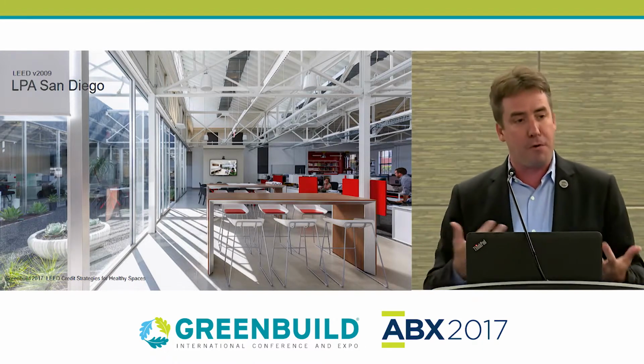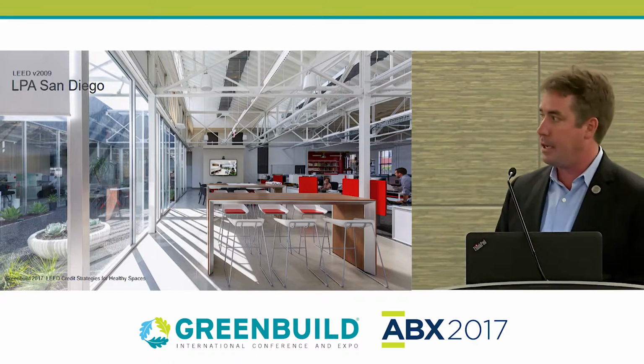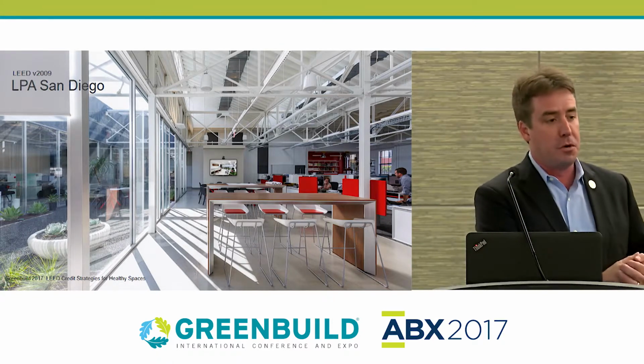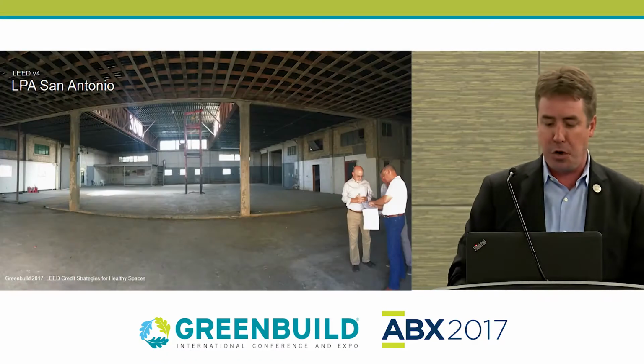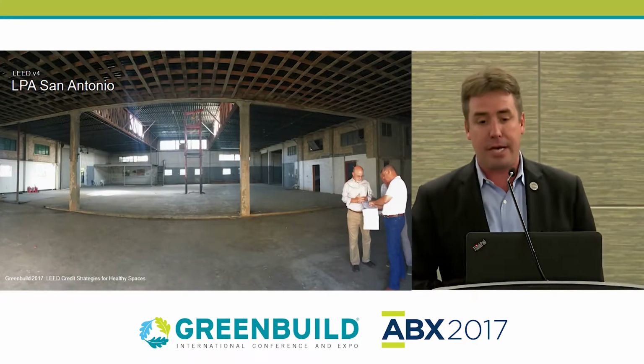This is what LEED v4 was largely trying to deal with: this balance between spatial daylight autonomy, which we do great in this office on, versus the annual sunlight exposure, really the metric of direct glare, which we struggle with in this office. So the current office that we're working on is our office in San Antonio, Texas.